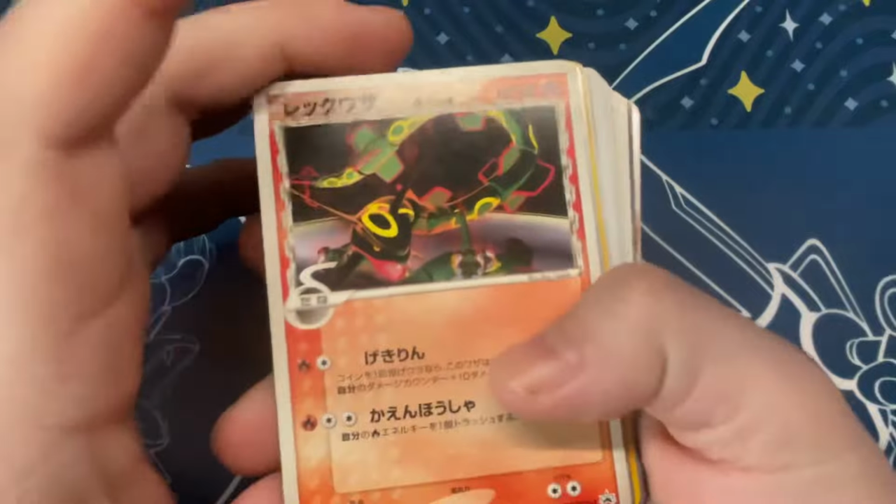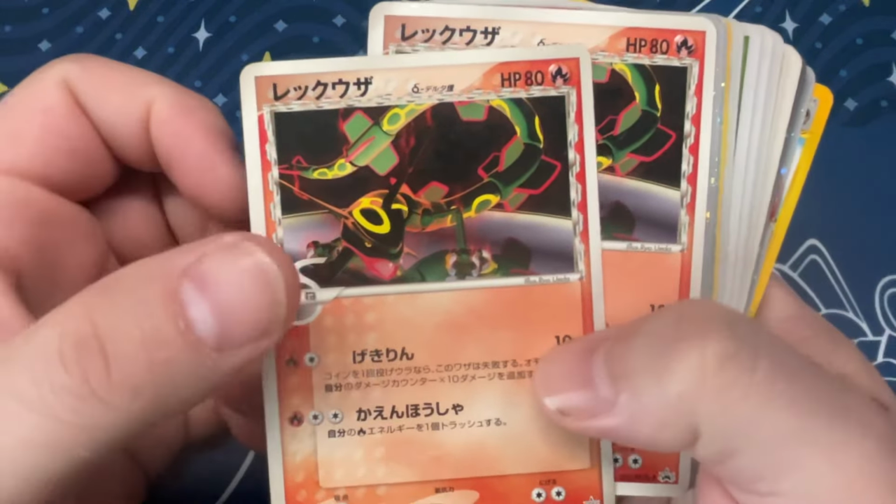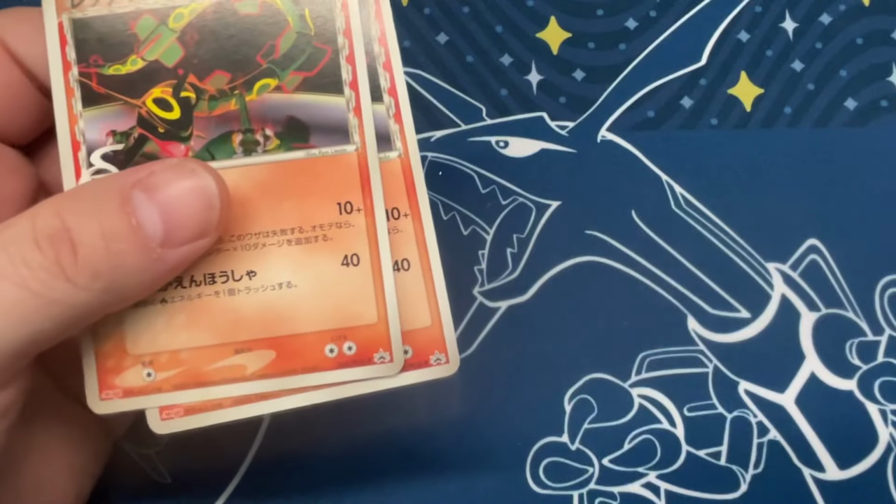Alright, we got Rayquaza. PCGP promo, another Meiji one. Always really like this one. 1, 2 copies of Ray.